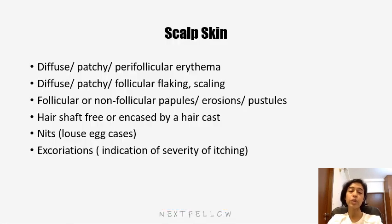Okay, after looking at the hair, you also look at the scalp skin. That's very important. So common findings would be erythema, that's redness. So it could be either diffuse across the whole scalp, could be patchy in parts, or it could be around the hair follicles. Okay, that's a clue to inflammation of the scalp skin. The next is flaking and scaling. So again, this could be diffuse, like sometimes in seborrheic dermatitis, could be patchy, like in a patch of psoriasis of the scalp, or it could be follicular as well, which could be both in psoriasis and in seborrheic dermatitis. Follicular scaling and flaking can also be seen in lichen planopilaris.